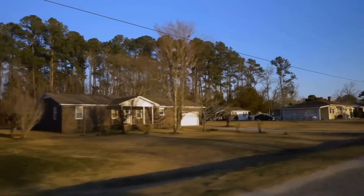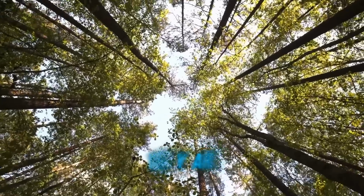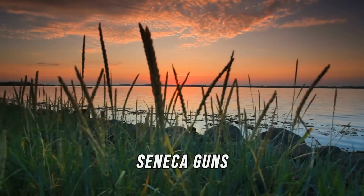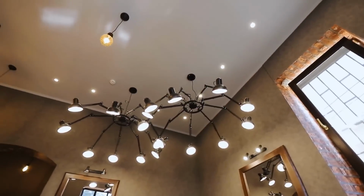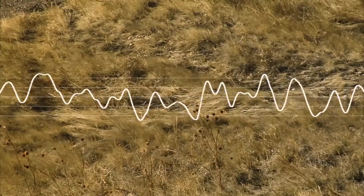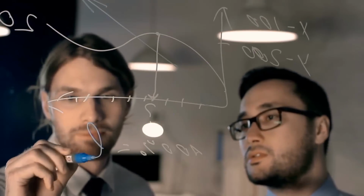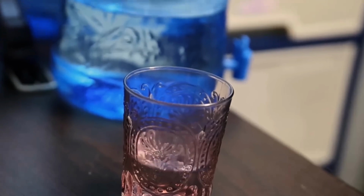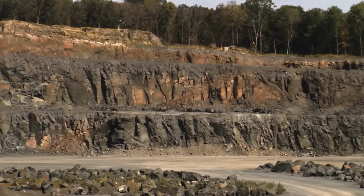Earth-shaking booming sounds have been reverberating off some parts of North Carolina for more than 150 years. Called Seneca guns, they're most often heard near the coast. The sounds are so powerful that they often rattle window panes and sometimes vibrate entire buildings. They can last from 1 to almost 10 seconds. Even though scientists haven't cracked this mystery yet, there are some theories. They range from earthquakes to severe distant storms and quarry blasts.